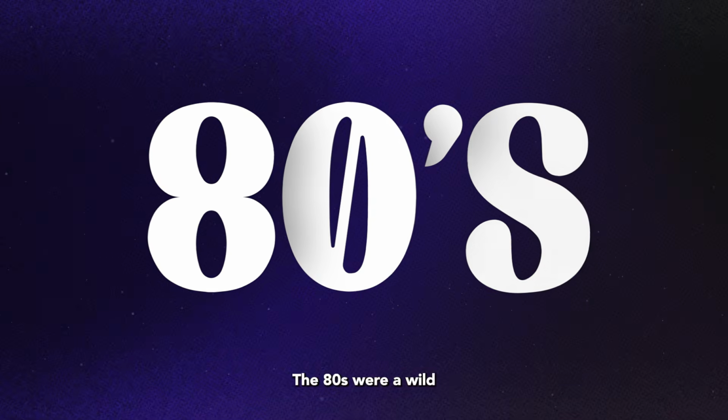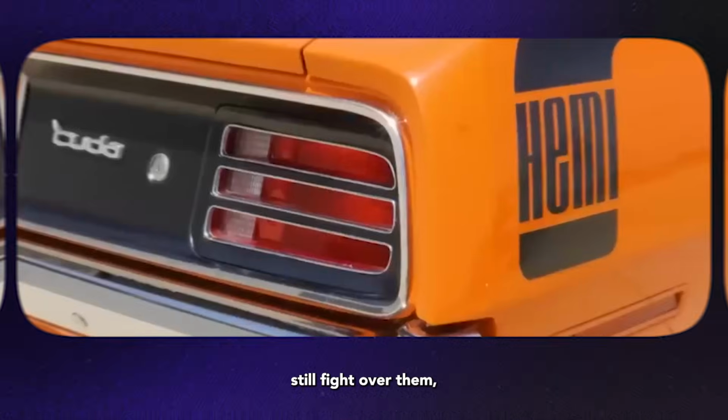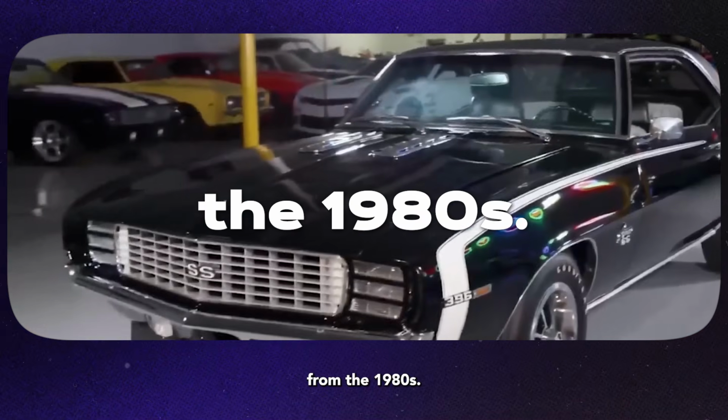The 80s were a wild ride, and so were the cars. But which ones burned the biggest holes in wallets, and what made them so special that collectors still fight over them even if it means going bankrupt? Let's find out the 10 most expensive American cars from the 1980s.